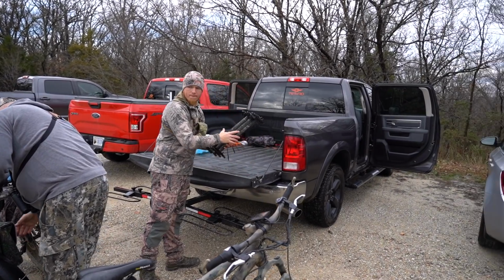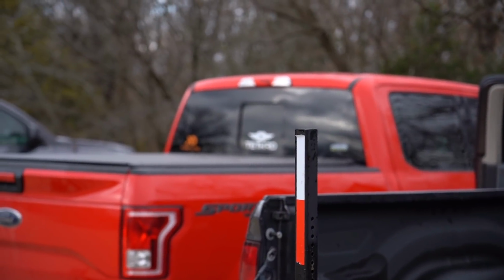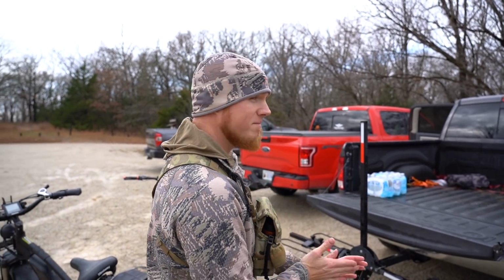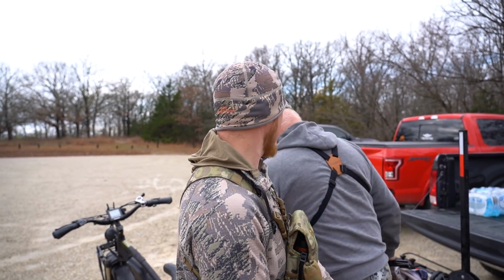See, this parking lot is full of a bunch of idiots. Idiot in that truck right there. And that truck over there doesn't have a Tethrd sticker, but he's an idiot too. Bunch of poachers. They are. I mean, they're probably doing illegal stuff.